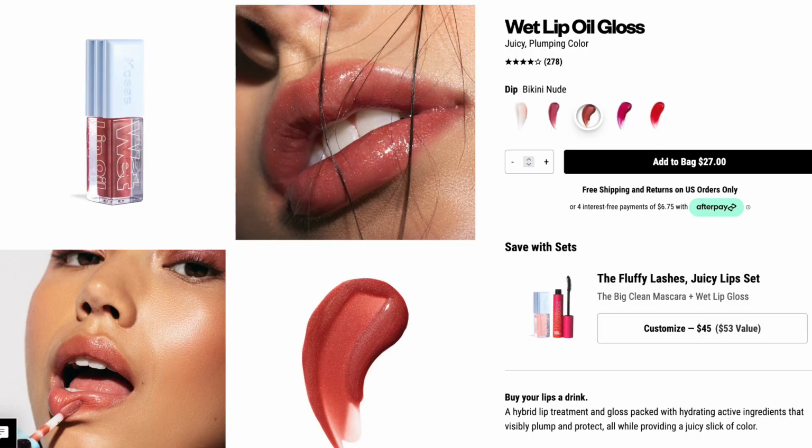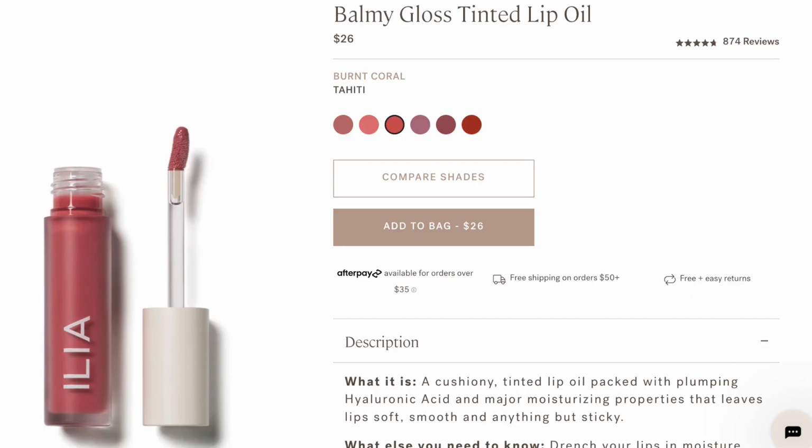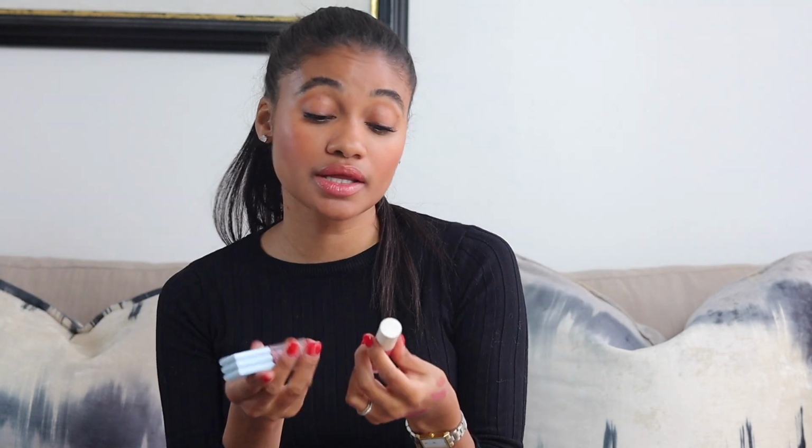Okay, next let's talk lip oil, and then we're going to do lip balm. I just applied a little bit of Dip on my lips. I love this shade, this is so good. And then I also have Tahiti in the Ilia one. So I feel like the Ilia one is a little bit more creamy, and the Kosas one is a little bit more sheer, but has a punch of color, if that makes sense. My preference is the Kosas one just because I like the shades in this better, but I like both. The formulas are great. They're both really nice, super hydrating, give nice gloss. I actually really like both of these, but again, my preference would be the Kosas one.